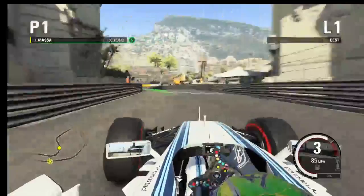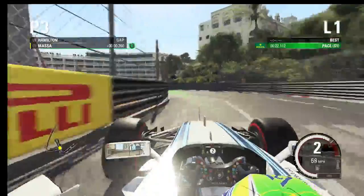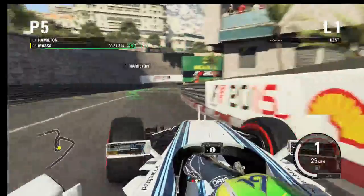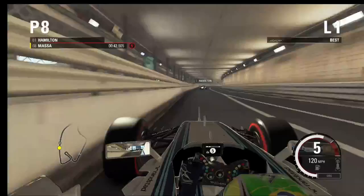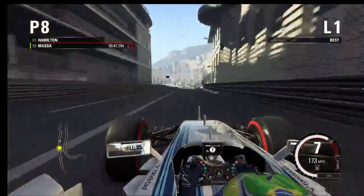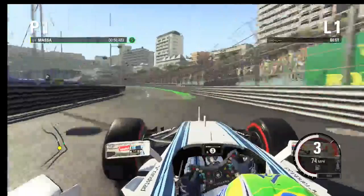Oh, Hamilton. Oh, wow. Hamilton again got pole position. Yeah, see? Oh my god, Hamilton is so far ahead now. Oh, whoops. Oh well, I'm a cheating bastard, I don't care. Ow! Oh no, no, no.